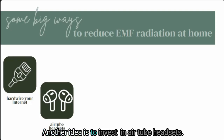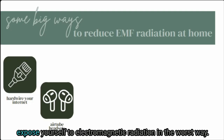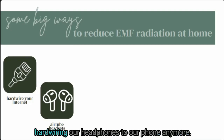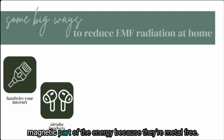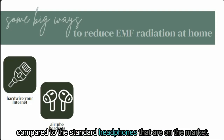Another idea is to invest in air tube headsets. So AirPods and Bluetooth headsets are another way that you expose yourself to electromagnetic radiation in the worst way. But many of us don't really have the option of hardwiring our headphones to our phone anymore. So using something similar to the air tube reduces the magnetic part of the energy because they are metal free. They're not perfect, but it does offer a reduced level of EMF exposure compared to the standard headphones that are on the market.